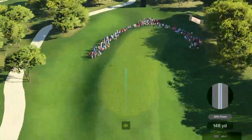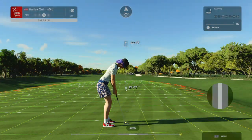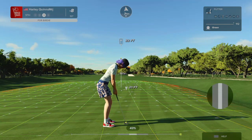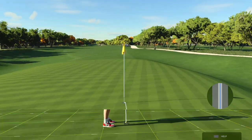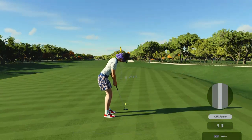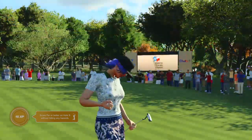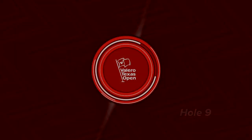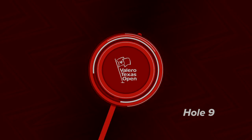Going with the hybrid. All right, going with a little bit more club. Let's see. Trying to get to 9 under for the event with this opportunity. She's got a great look at birdie here. That's one of those putts that you're proud of at the end of a round. They all add up. Why don't we catch up with our man in the hot seat, Tiger Woods?